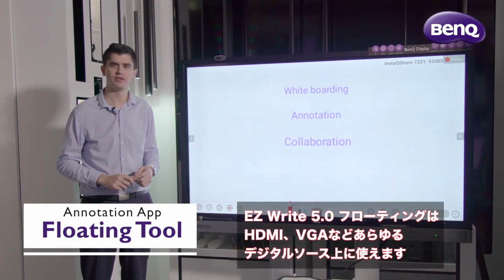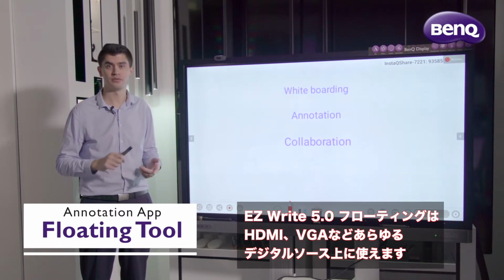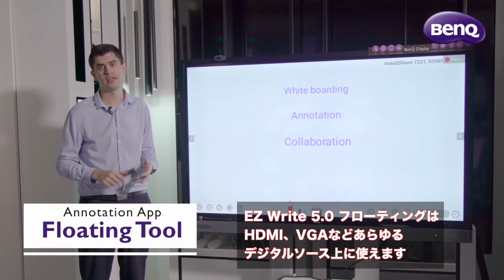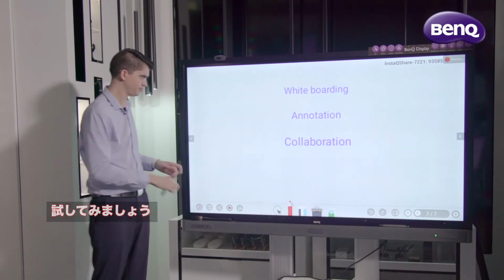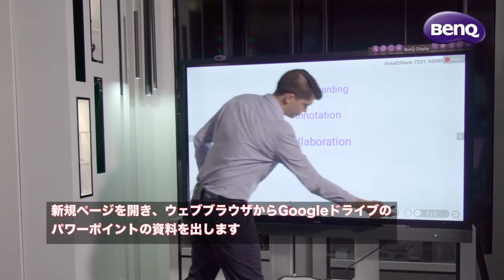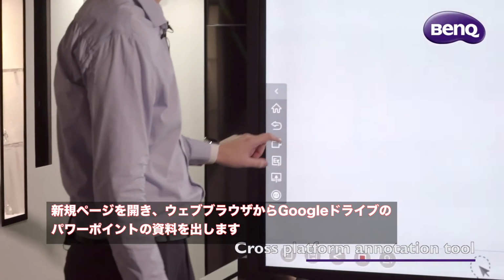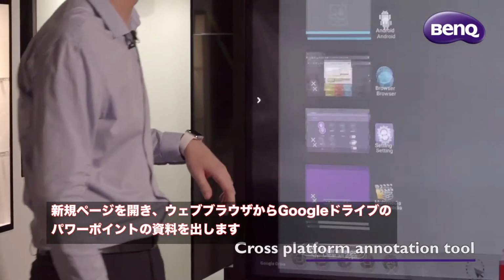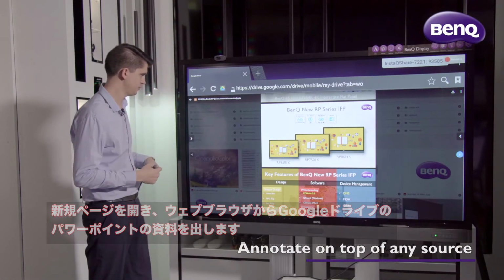With EasyWrite 5.0 floating tool, we can annotate on top of any source, whether it be through HDMI, VGA, or any other digital source. Let's check it out and see how that operates. I'll start a new page here, and I'll head across to our web browser. From the web browser, I've already accessed my Google Drive and I've pulled up a PowerPoint presentation.